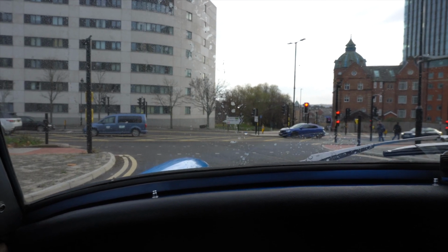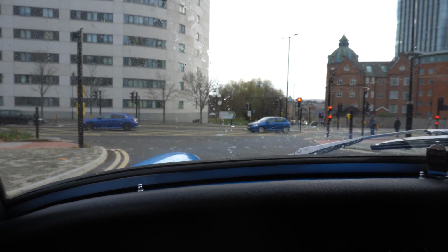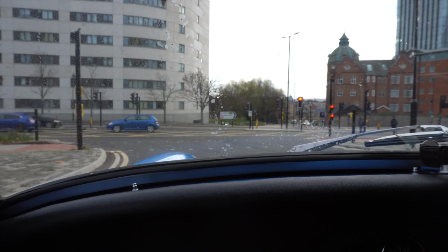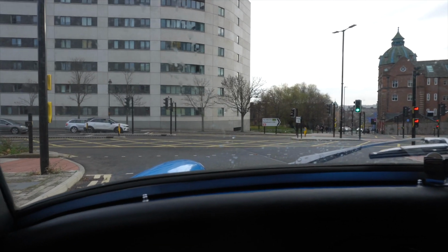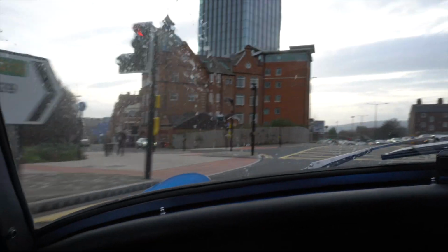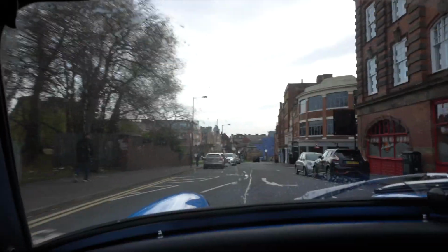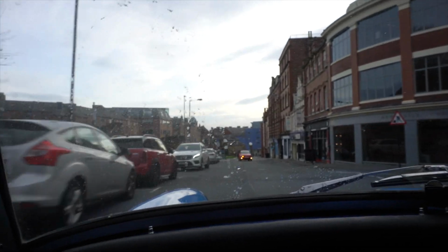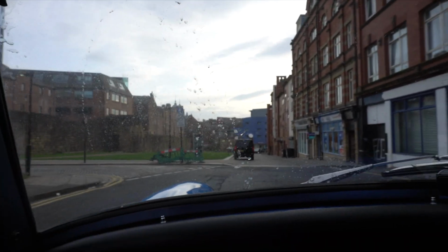Can we go straight on down there? It doesn't go anywhere though, does it? I think you can. Goes into Chinatown. Don't see why you can't. Shall we go straight down into Chinatown then? Okay. What happened there? Is it one way or can I go this way? It looks like I can go this way. I think you can, yeah.